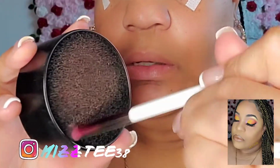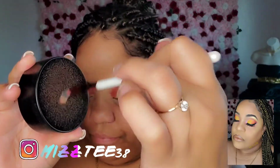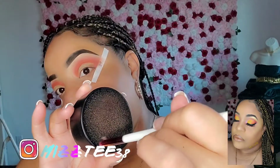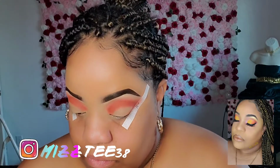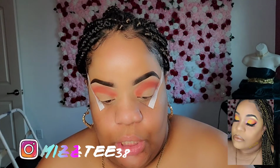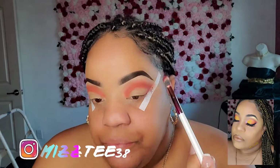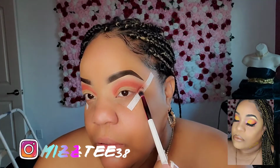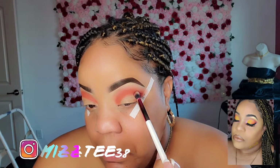Now I'm cleaning this off my brush cleaner. Just kind of swish it around. Now I'm gonna go in with this color called Crazy. It's a little bit darker. Actually, it's a lot darker than Thick Skin. I'm just gonna put it maybe right in this area for like another layer.